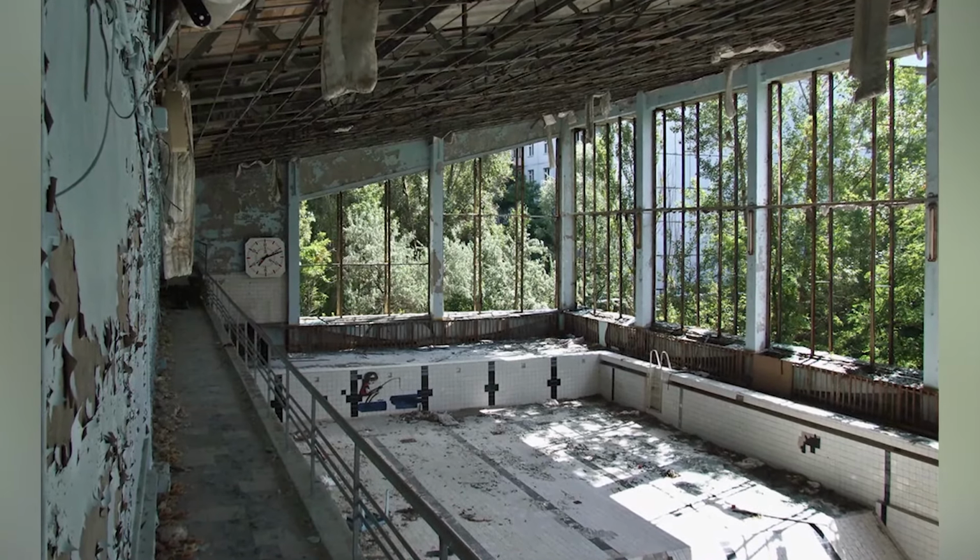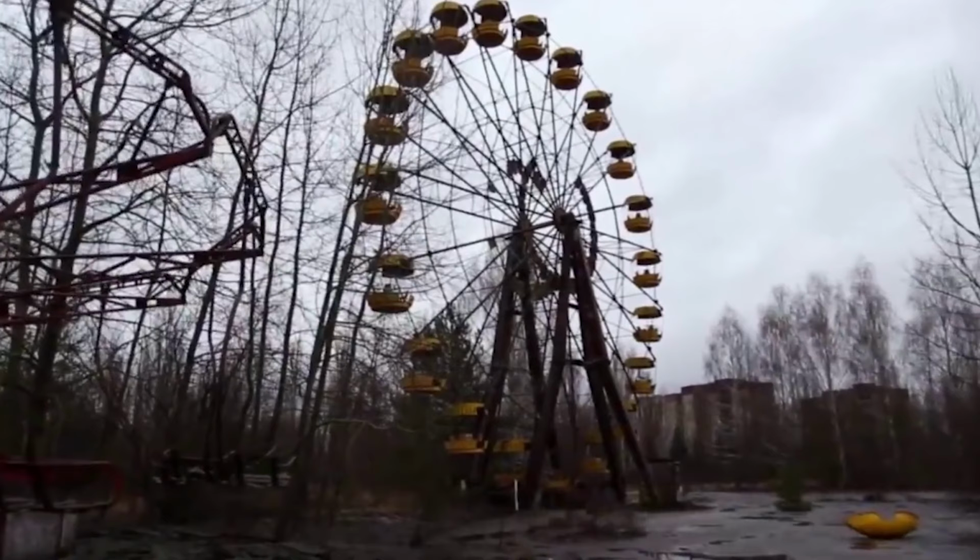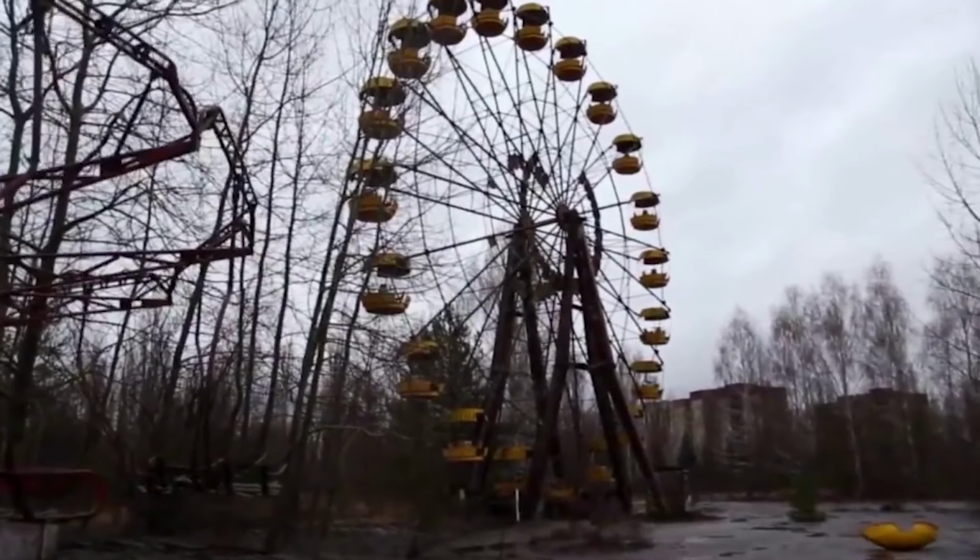Due to the radiation left behind, the entire city was evacuated, and all that remains are the abandoned buildings and a haunting Ferris wheel standing motionless in time. It had been scheduled to have its official opening 5 days after the disaster, in time for May Day celebrations. The Azure Swimming Pool and Avanhard Stadium are two other popular tourist attractions. You can only stay there 2 hours, otherwise you die.